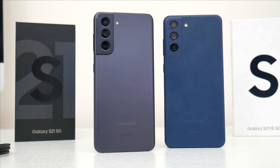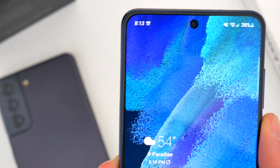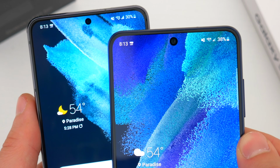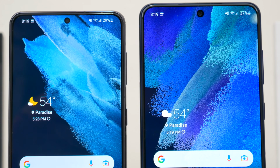So last but not least, let's talk about the cameras. Now, weirdly enough, like I showed you earlier, the selfie camera sizes differ slightly, and the actual specs of the selfie cameras also differ too. The flagship S21 offers a 10 megapixel shooter. The S21 FE has a 32 megapixel shooter.